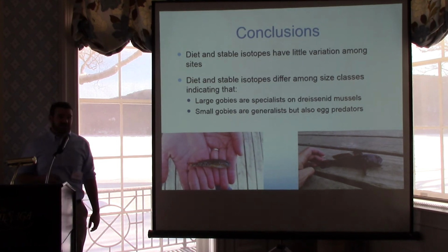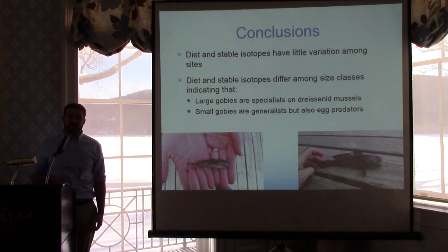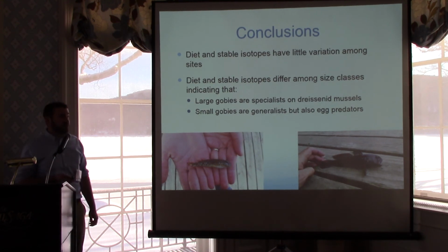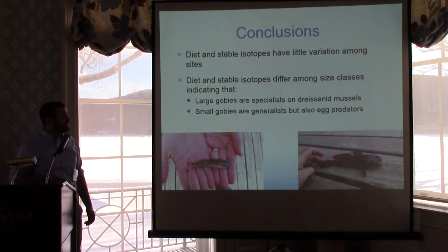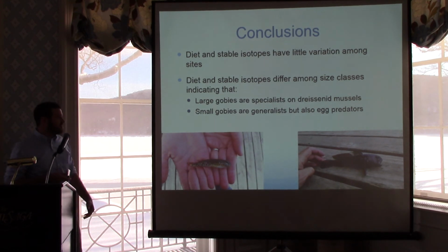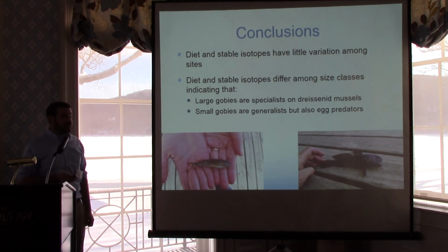So taking all these things together, in our diet and stable isotopes there's very little variation between our sites. Out of our three different bay sites, a goby in one bay is going to consume a very similar thing to a goby in a different bay in the St. Lawrence River. But there do seem to be big differences between our two size classes. Our large gobies are the ones that are really specializing on dreissenid mussels, while our small gobies are actually generalists, but they're the ones that are consuming the eggs, at least that we found.